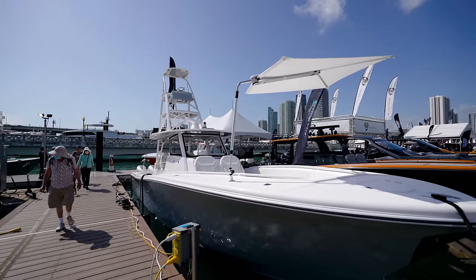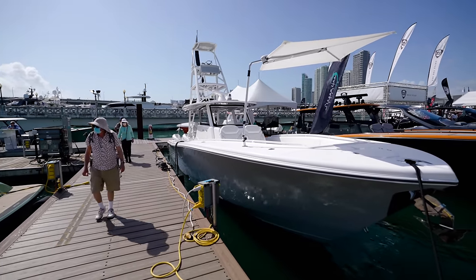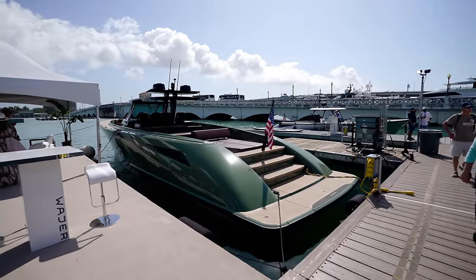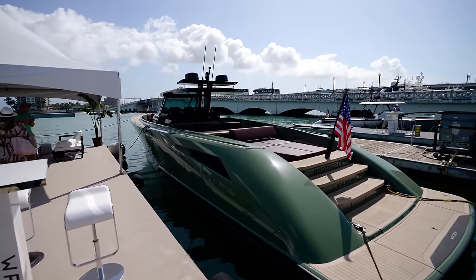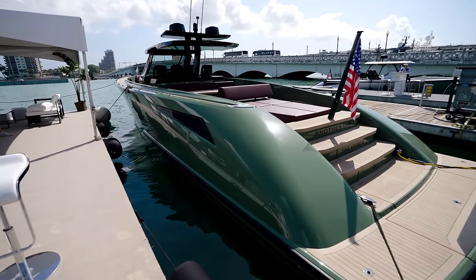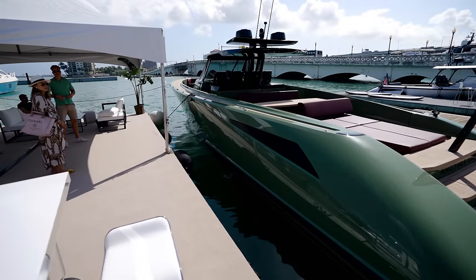Very, very nice boat. Look at that. Speaking of night, look at this. My favorite color is green. And what do you guys think? Wow, it's beautiful.